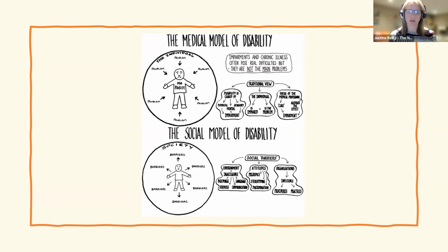And you'll hear me talk about equity throughout. I don't tend to use the words inclusion or equality, because I think we're starting as a society to use them lazily, where we're saying, oh, well, we've thought about inclusion, so therefore we've done enough. So we talk a lot about equity and what is the equitable experience for neurodivergent people.